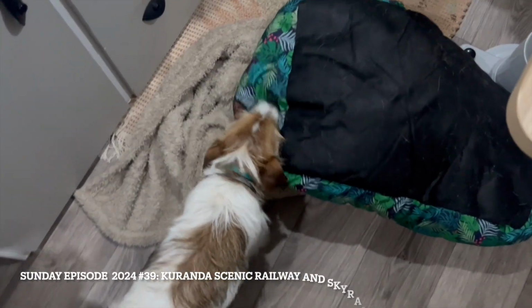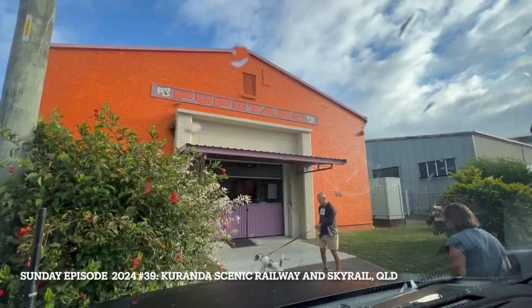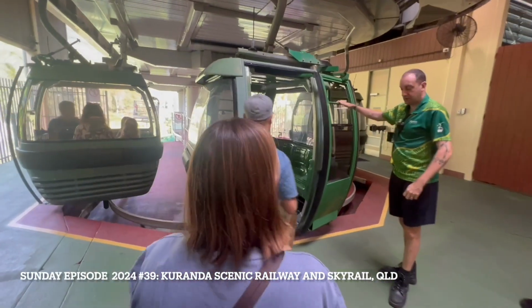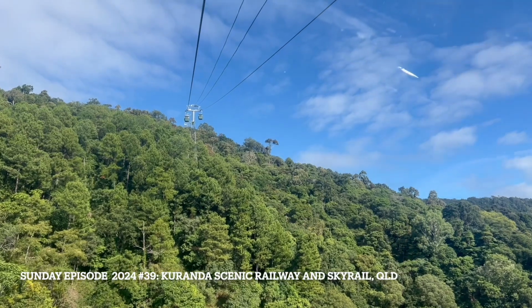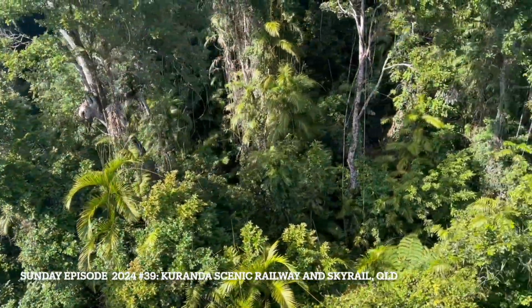Episode 39, we were still in Cairns with our friends Laura and Rob, staying at the Ingenia Holiday Cairns Coconut Caravan Park. And also we had their dog Dusty with us, but what we were going to do for the day, we had to drop him off at daycare so we could head off to the Sky Rail, which takes you over the green, lush rainforest, where you can see all the beautiful trees, ferns, and nature going past underneath you. It's amazing views and great photo opportunities.